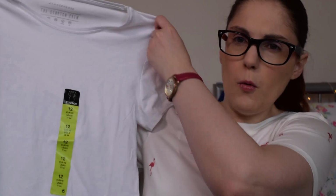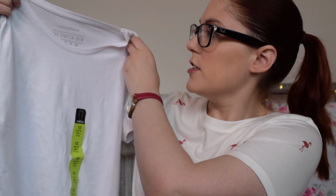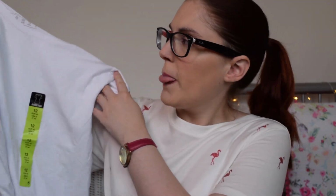So I picked up a white one. They had different necks, so this one's the stretch crew. I think they might have had a lower one, but this is the one that I picked up, and it's just really soft. I can't remember how much it was. Oh here we go, £2.50 that one was. I've got nice skirts, but I never know what to wear on top. So I thought if I just get a whole load of plain t-shirts, I'll have stuff to wear.